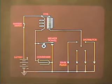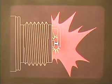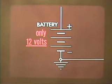Here is an ignition circuit with the parts indicated. They are the battery, ignition switch, ignition coil, breaker points, condenser, distributor, and spark plugs. The object of the system is to get the battery to furnish enough voltage to make a spark jump across the gap of the spark plug electrodes. But a modern automobile battery puts out only 12 volts, far too little to cause this to happen. So we have to find a way to increase the voltage many times.